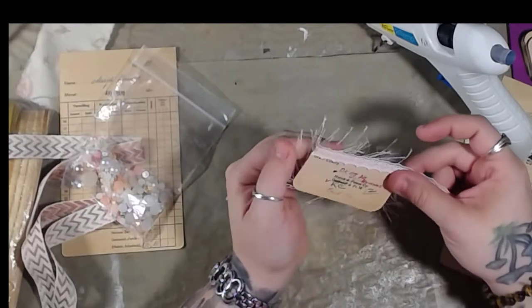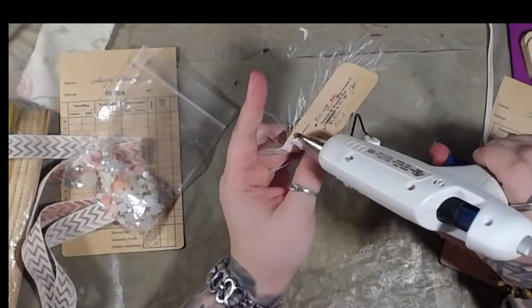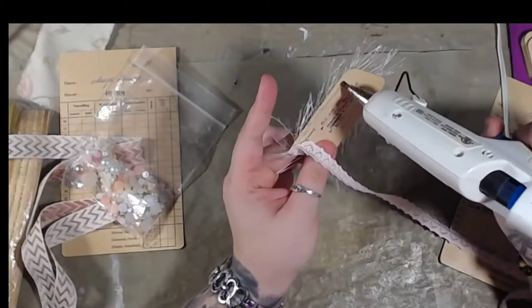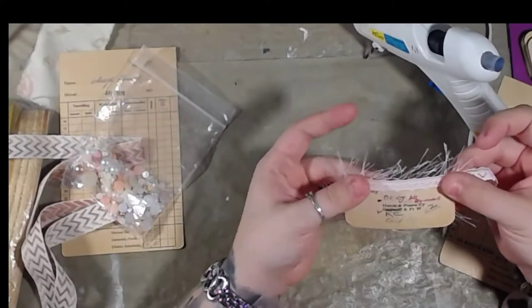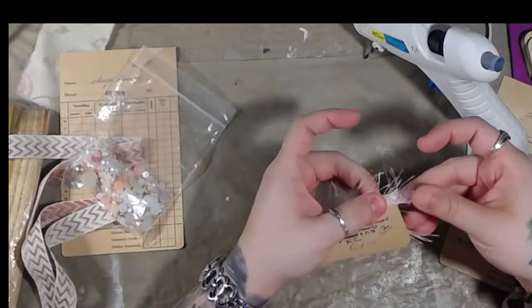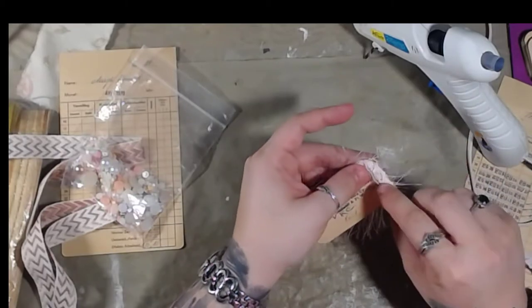But I think it's a great idea to reuse them, not necessarily for shipping, because not everybody sells stuff, you know? You might buy stuff, but you don't necessarily all sell. So I think it's great.